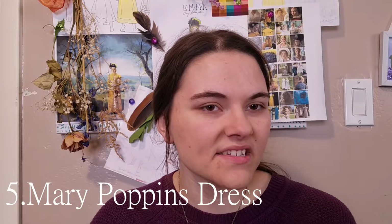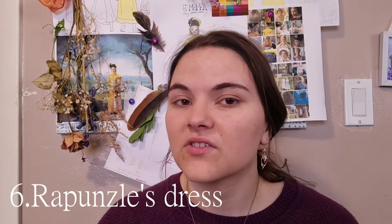Next is the Mary Poppins Jolly Holiday dress. Bernadette Banner is already making her own version of this dress, so if you want to see a version of that dress, you can go check it out on her channel. I'm sure she is doing a way better job than I ever would. Next is a replica of Rapunzel's dress from the movie Tangled. And then I had a couple suggestions from other people saying I should make a Sleeping Beauty spinning wheel, which I actually did. It's a couple videos back if you'd like to check that out.